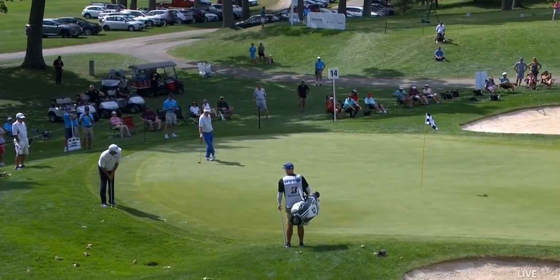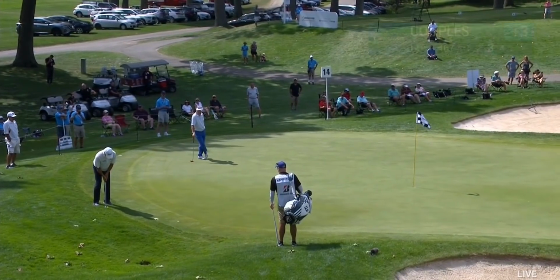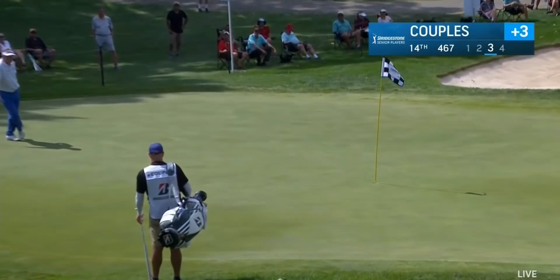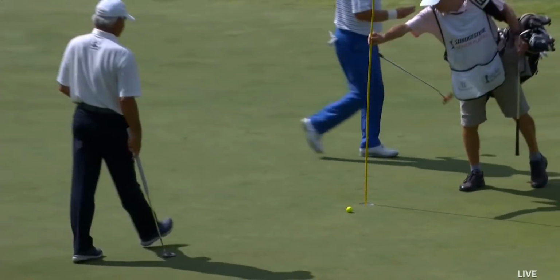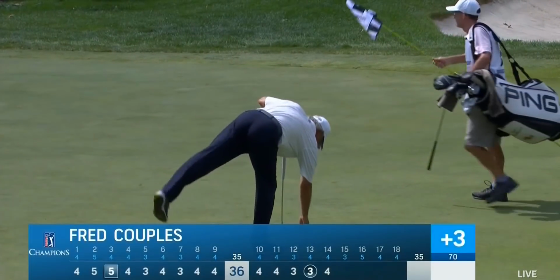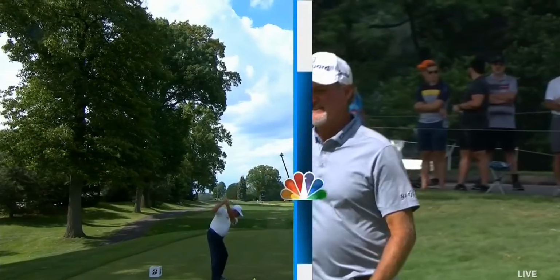Another Hall of Famer, Fred Couples, his 3rd at 14. Great little chip there from a really, really difficult lie. Well played by Fred. He's hit some beauties from around the edges today. Makes it look really easy. So Couples with another par remains even for the day.